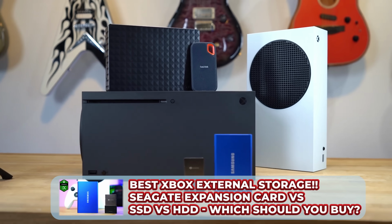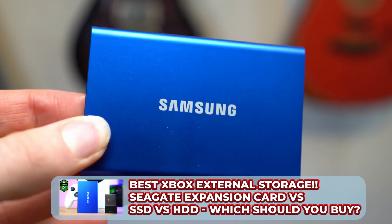But it will allow you to keep all that free space on the Series X for the next generation games that require the high speed for quick resume and all that type of stuff. So it keeps your console free for your latest games. Your SSD drive keeps all your old games on there. Everything's nice and separate.